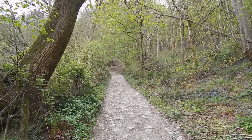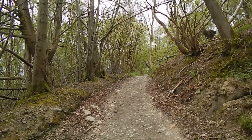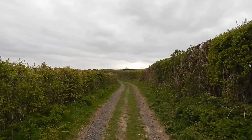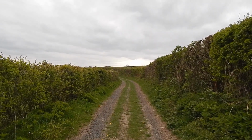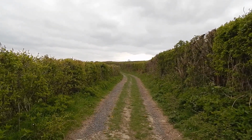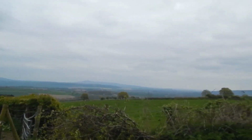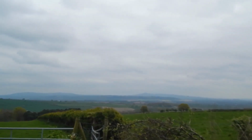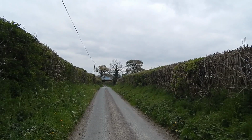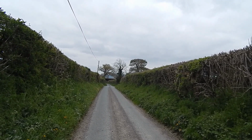We are now climbing through some woodland. The climb is harder than it looks. The woodland ends at the top of the climb. Great views over to the left. Pity it's quite hazy. We come to this road and head for the hamlet of Alden.